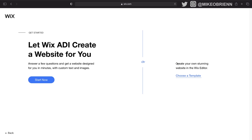Now, when we get to this page, this is where a lot of people tend to derail. A lot of people end up using the Wix ADI creator. That is not what I recommend. It is faster and easier to make your website at first, but in the long run, you lose a lot of the customization that you have when you actually choose your own template. So I'm not going to use the ADI creator. Instead, we're going to click over here on the right side where it says choose a template, just because, like I said, you're going to get a lot more freedom and a lot more customization, as you're definitely going to see throughout this video.